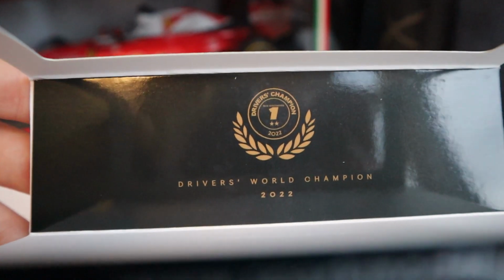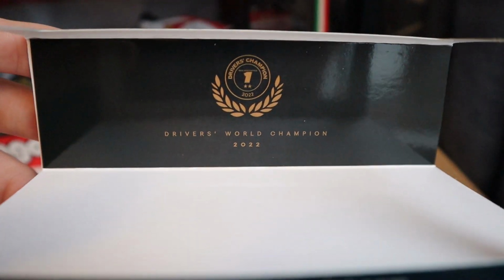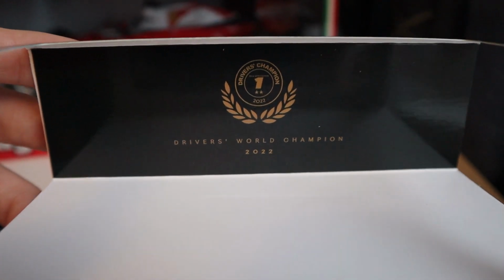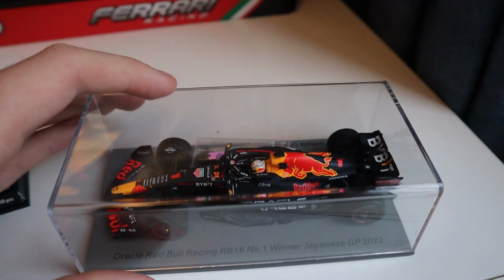So yeah, a nice little touch there, but I missed it. Let me know if you saw it in the comments below before I actually spotted it taking out the sleeve. But yeah, that's a nice little addition. And then just on the Spark one as well, it's now out of its presentation case.